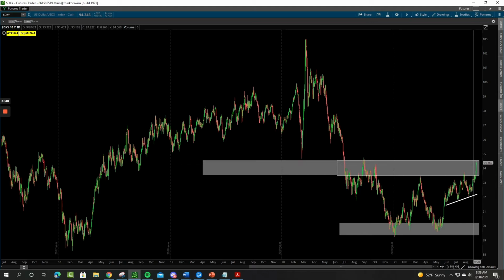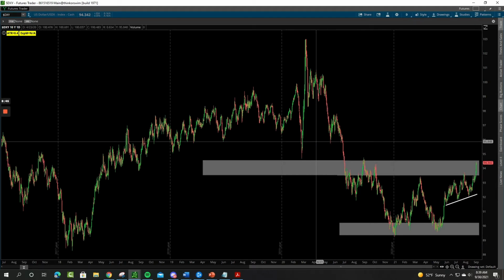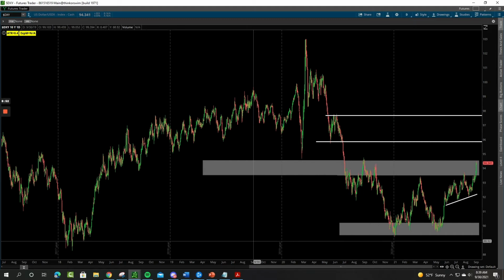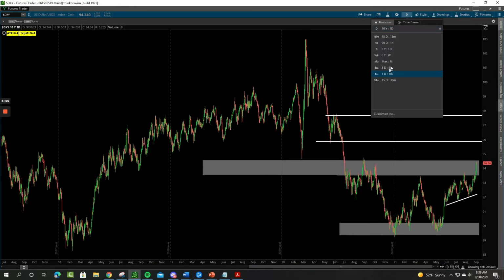Because if we get that break above there, the U.S. dollar really does have room to run all the way back up almost to that 96 zone before our next level, and then we get up about 97.5 until that next level. All right, this is still a big messy chart. Again, when we back this thing out, we look at it on a monthly time frame.